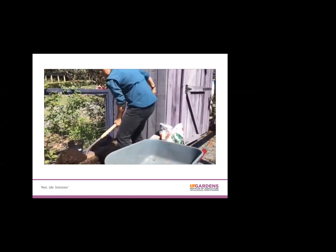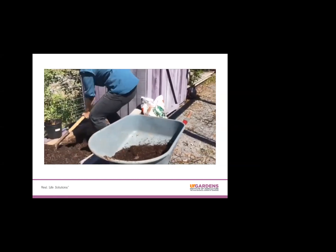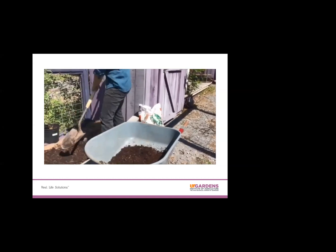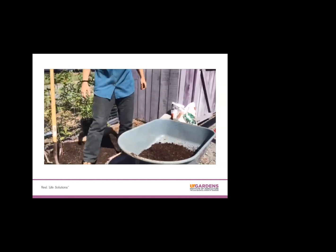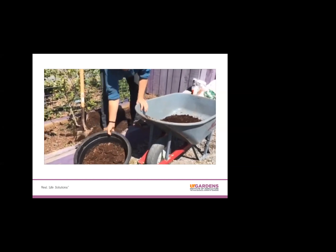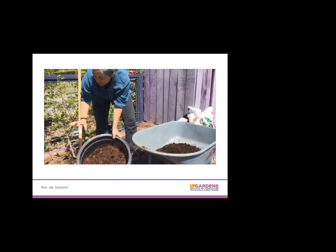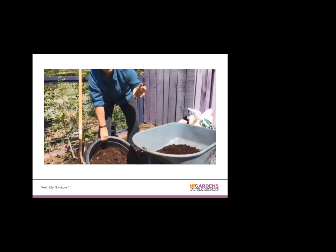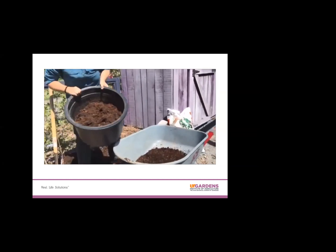most of the existing soil. This soil has been amended with sulfur, and we did that last year in order to make the soil more acidic. First, we took a soil test, and the soil test told us that our soil was neutral. Blueberries really want acidic soil, so we applied soil sulfur to bring the pH down to the desired range of 4.5 to 5.5. So this is one of the amendments we're going to use.